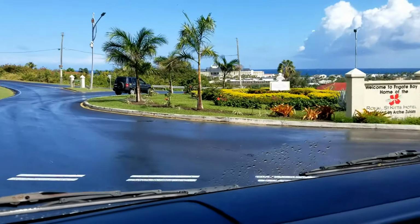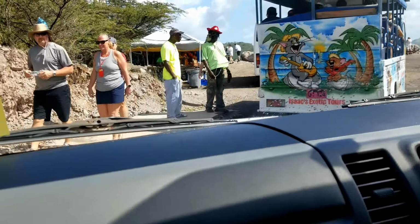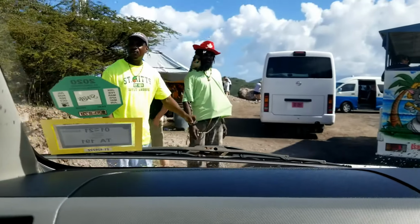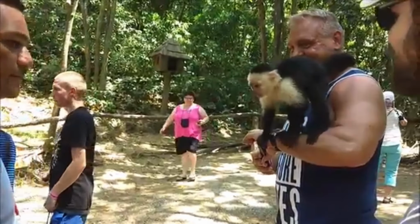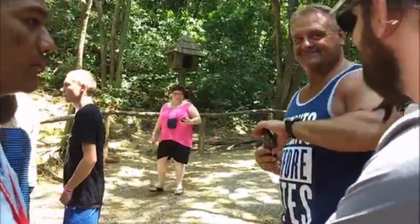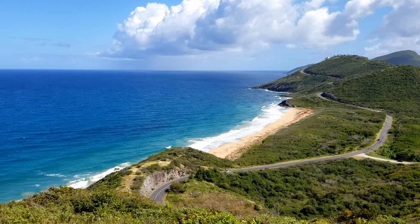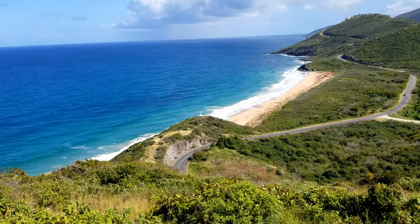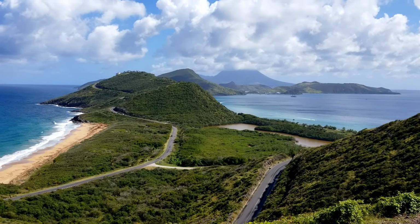Heading back up the mountain, the driver told us that our next stop would be where a donkey and a guy with a monkey will pose with you for pictures. Since we had the opportunity to hold and play with monkeys in Mahogany Bay, I was more interested in getting pictures of this amazing view of Sir Timothy's Hill, with the Atlantic Ocean on the left and the Caribbean on the right. This was another sight well worth the cost of the excursion.